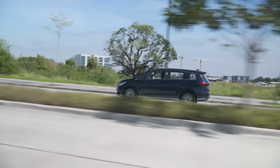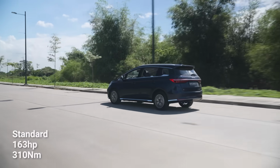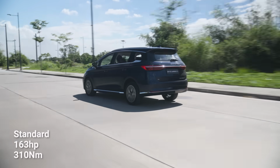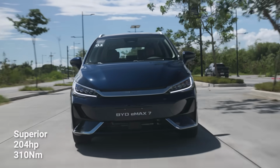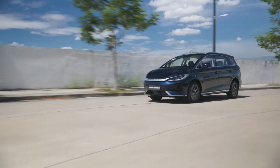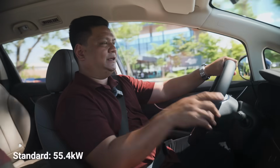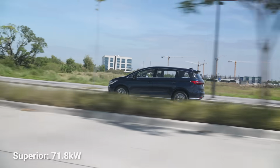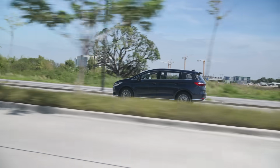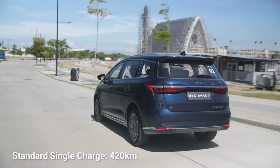Speaking of power, there are two variants again of the BYD eMAX 7. You've got the Superior and the Standard. The Standard comes at 163 horsepower and 310 newton meters of torque, while the Superior has 204 horsepower and the same amount of torque. The difference between the two variants is the size of the battery. So you've got a 55.4 kilowatt hour battery in the Standard, which means that it's got a lower range as well as a lower horsepower rating. And a 71.8 kilowatt hour battery in this bad boy right here. So with this, you can go up to 530 kilometers in a single charge and 420 kilometers with the Standard.